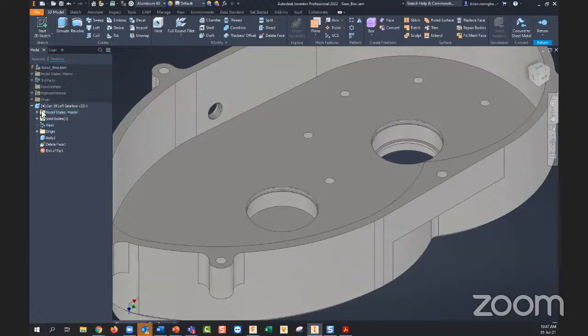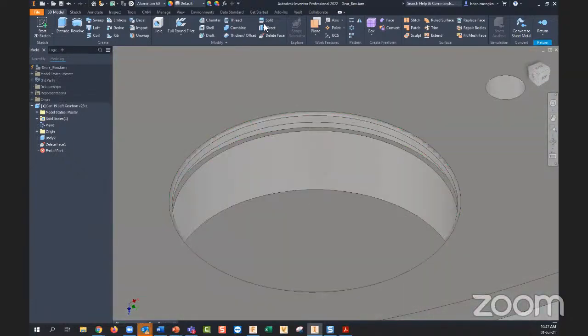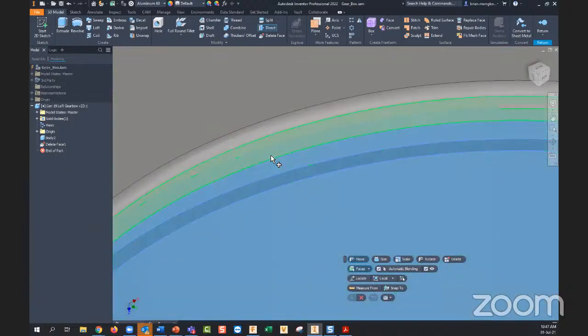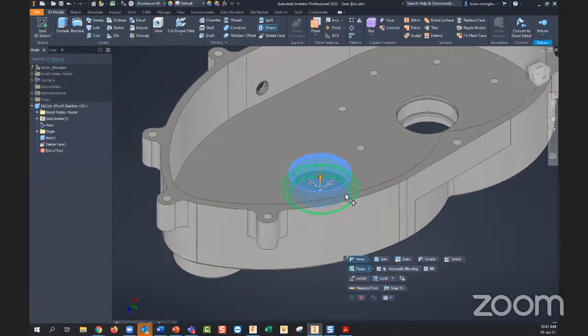So usually we can see those changes, the features with Inventor part files, but since this wasn't, we can still make changes. And in addition to deleting faces, you also have the ability to use the direct command, where you can select the faces of the step file or the third-party part.